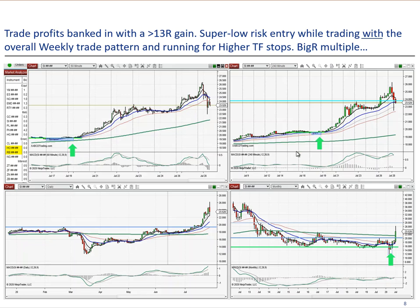So I was in this trade for 9 days. I held the position overnight. As you know, the futures markets basically trade 24 hours a day. And I was fine to keep my stop in the market even while I was asleep.